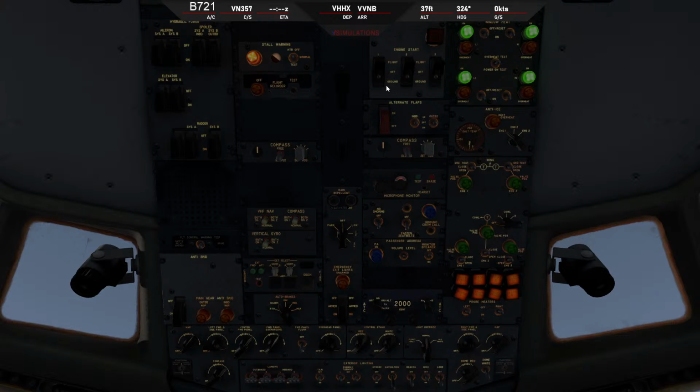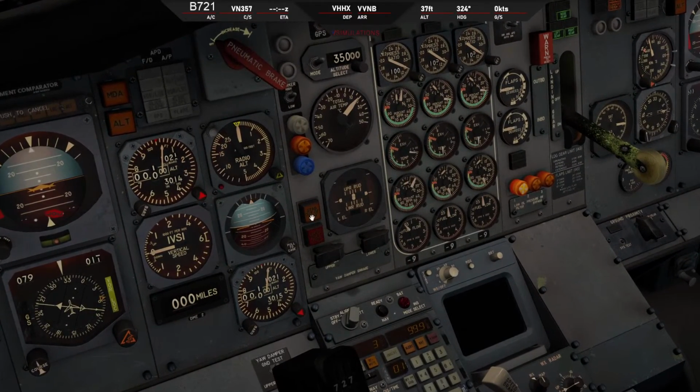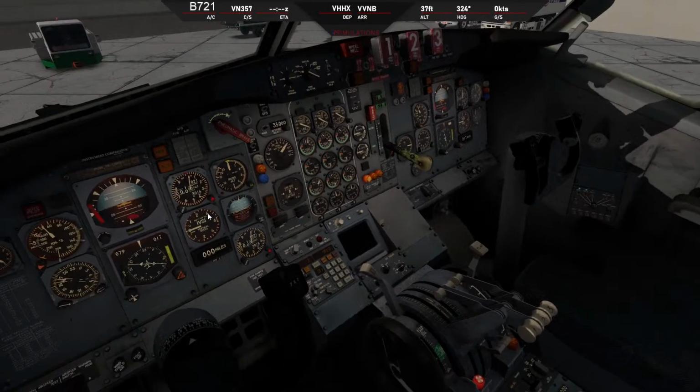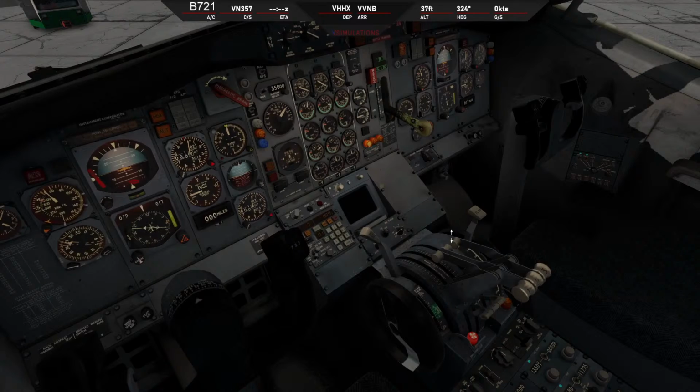All right, last one. Here we go. Grounding number 1. N2's on the rise. Starter valve open. Pressure's dropped. There's our percent N2. Fuel.